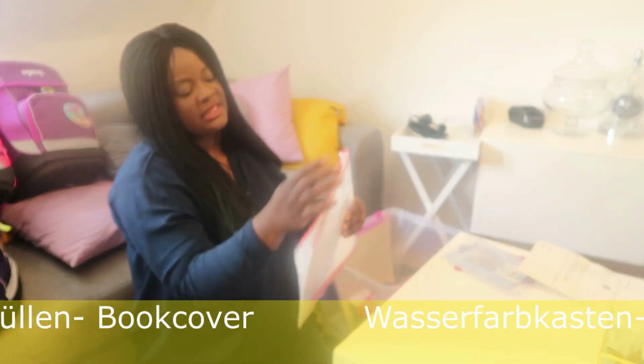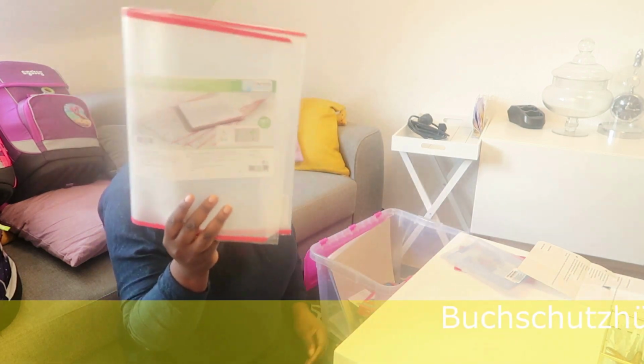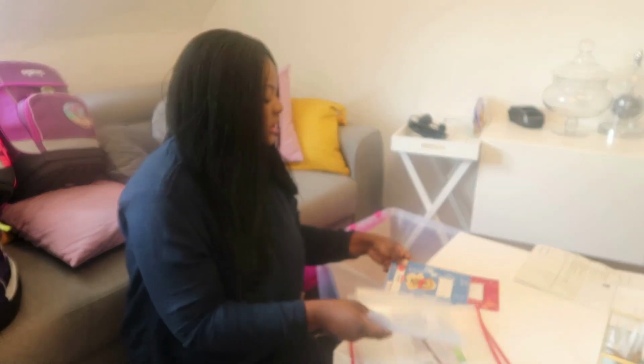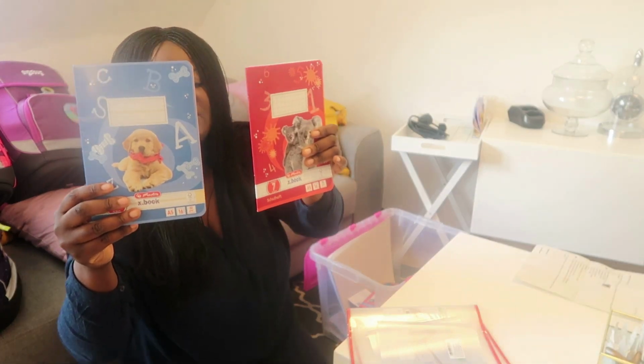One thing that's never in the list is these Buchschutzhüllen, which is like book covers. I think they're so necessary, so I got this small one, and they never talk about that. I mean, when she was in the first class, it was part of the stuff they got her. This one is for Deutsch. They have them write some stuff out, and this one is for math.